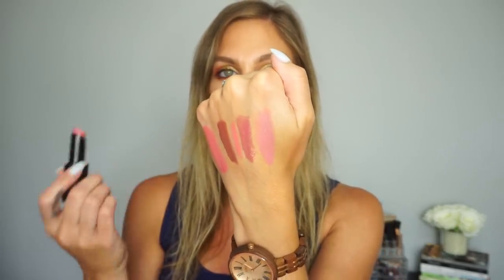I really, really like this formula, and I love the color of White Russian. These are so comfortable, but they do look more matte on the lips, but they're comfortable. They're so easy to apply, and I love White Russian. I also swatched in there.